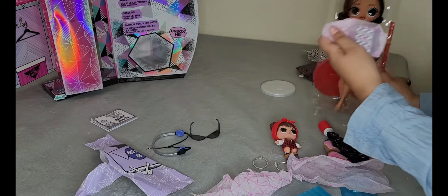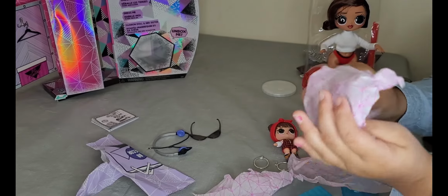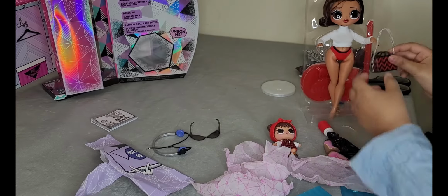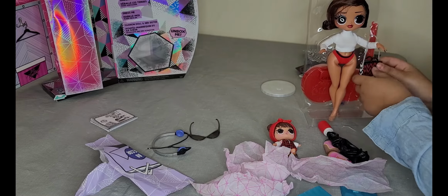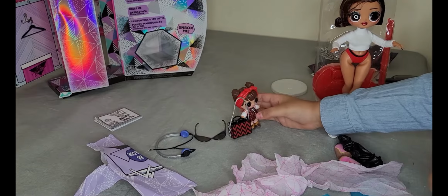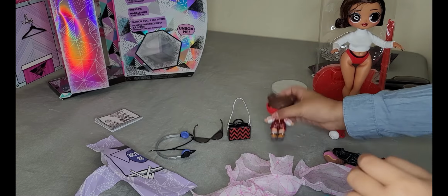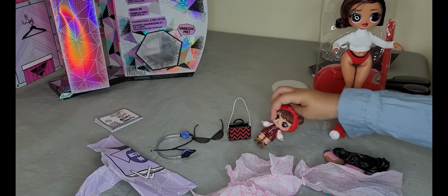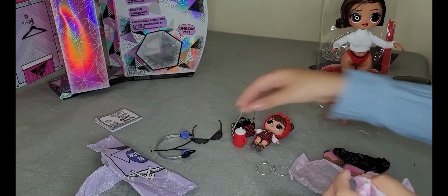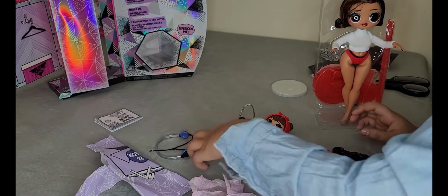There's so many accessories. Oh, I did not unbox this one. It's a big purse. It's for her. Look at that. It's so pretty. I'll go to your purse. Well, I'll discard it. It's my other glasses here.